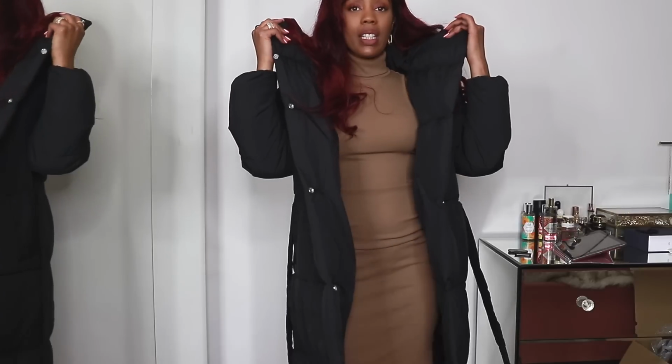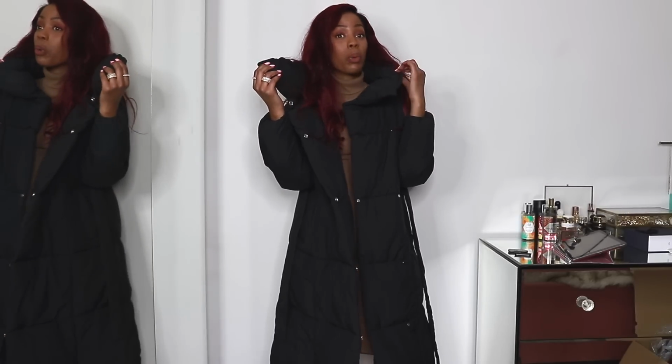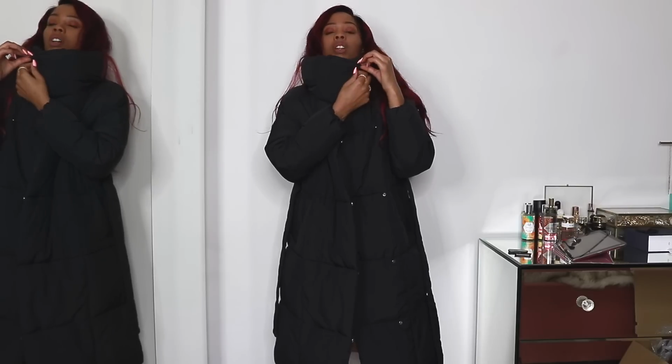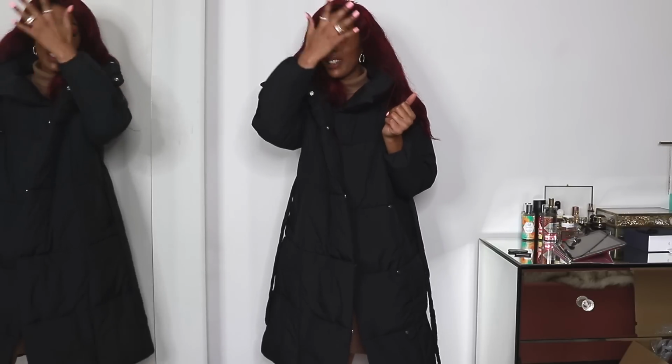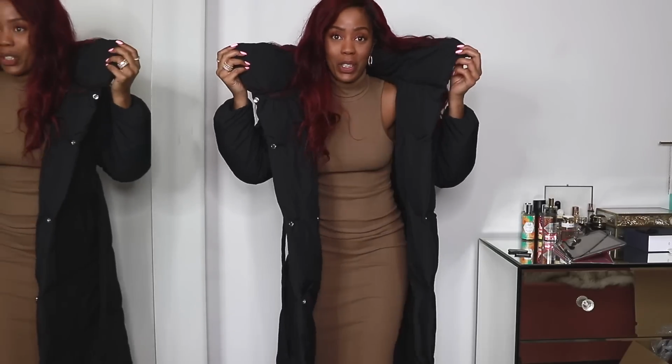What I love about this is the fact that you probably don't have to wear a scarf. It has the popper buttons up here, and you can do them right up and just literally hide. I'm laughing, but on some days when I'm caught out and it's getting really cold and the wind is licking me in my head, you will see me on the street like this.